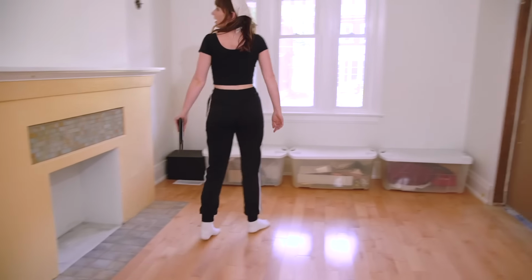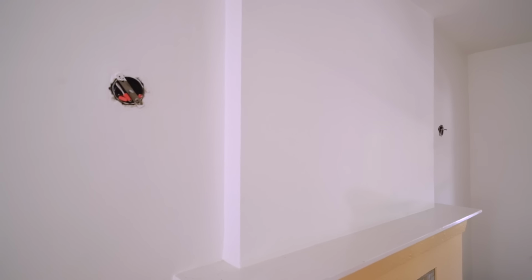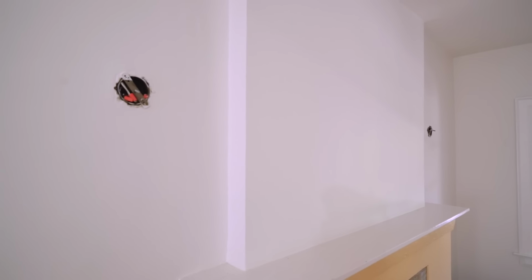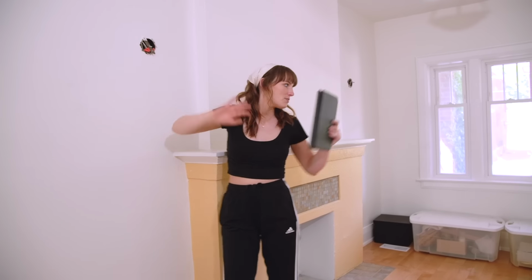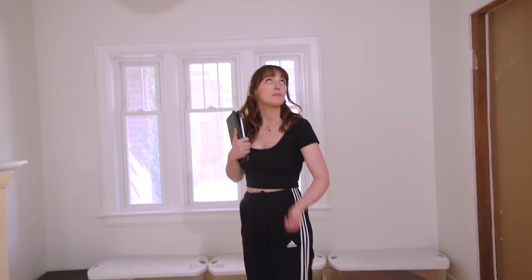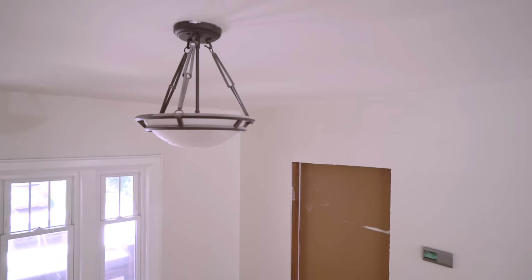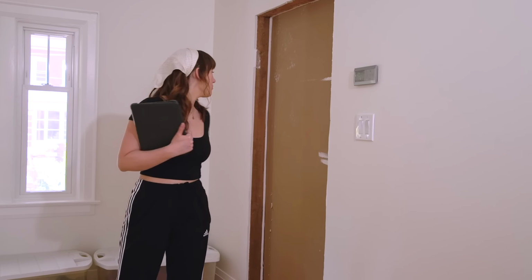I also have hookups for sconces on either side of the fireplace. I already took them down, but I do have a light to put up, so I'm gonna do that today. It's an exciting day, guys. We're starting the entranceway. Okay, I think that's it. I'm gonna have to change the light. Maybe I can do something to cover this thermostat because it's not cute. But overall, I'm really excited for this space. It has to be super functional, super cute, and super on a budget.